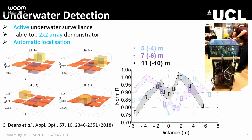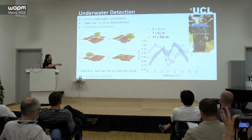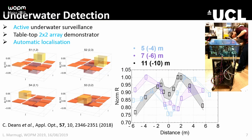And we also went to a flooded quarry by realizing a, so to speak, portable version of the system, and we were able to detect a cylinder of aluminium. I can't speak about the characteristics of this system, but I can give you an idea of how big this was at the bottom of the quarry. And as you can see here from these traces, even when the target was literally at the bottom of the quarry, 10 meters underwater and 11 meters from our system, we could detect its position when we were driving on top of it.